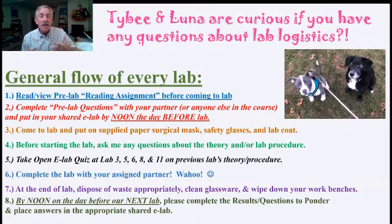At the end of lab, it is really, really important now that you and your partner dispose of your chemicals appropriately, and I'll show you how to do that in our first lab. You clean your own glassware and put it back where it belongs. And you also wipe down your workbenches, hood bench and lab bench, with the sponges we've provided to keep them nice and sterile and ready for the next users in the next lab.